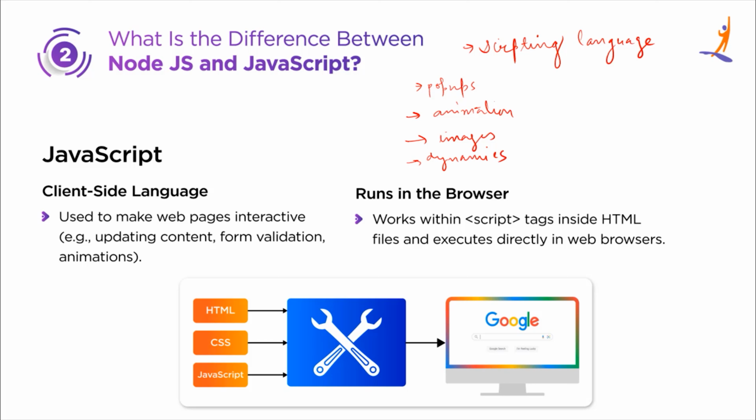Okay. So moving ahead with our next question, which is: what is the difference between Node.js and JavaScript? Firstly, we will see what we mean by JavaScript. JavaScript is a scripting language used to create interactive features on websites, and Node.js is a tool that allows you to run JavaScript outside of a browser, on the server side.